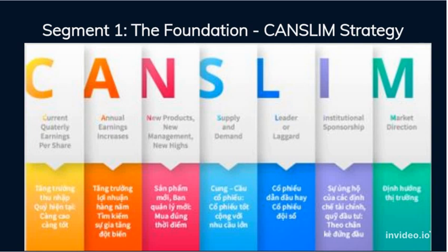In essence, the CANSLIM strategy is a holistic approach to stock trading that takes into account both fundamental and technical factors. By looking at various aspects of a company's performance and market dynamics, you're aiming to increase your odds of selecting winning stocks and optimizing your trading decisions.